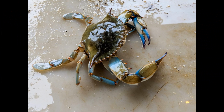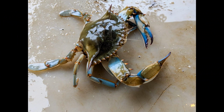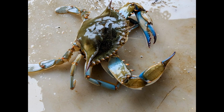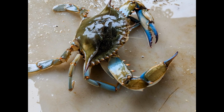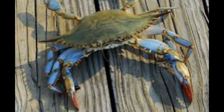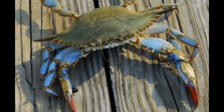The Chesapeake Blue Crab has a distinctive appearance with its bright blue color, sharp claws, and a wide, rounded carapace. Mature males, known as jimmies, have bright blue claws and a narrow, triangular-shaped apron, which is the abdominal flap on the bottom side of the crab. Mature females, called sooks, have red-tipped claws and a broader, rounded apron.